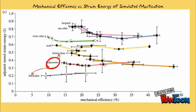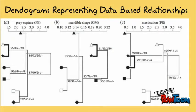Using the other data, the researchers were able to create dendrograms representing the relationships between Kolponomos and the other test species. In both prey capture and mandibular shape, Kolponomos was found most closely related to Smilodon rather than its closest relative, the brown bear.